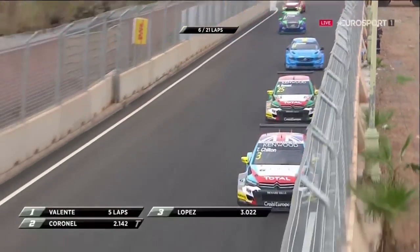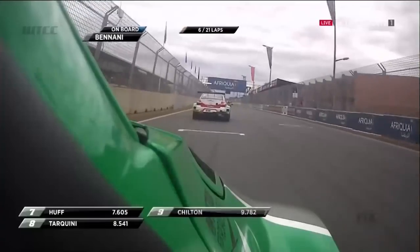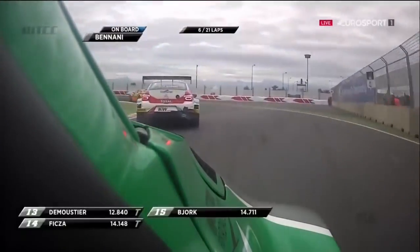So Valente leads. Now he was shown a drive-through, or awarded a drive-through penalty 2 laps ago. He must come in, I think, at the end of this lap. This will be the 3rd lap after it was announced.